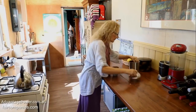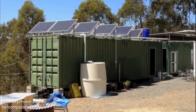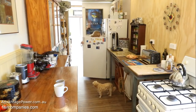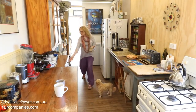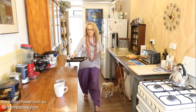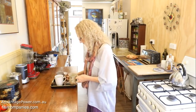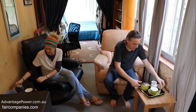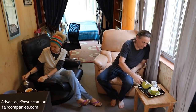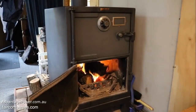Each of the containers is 28 square metres. This gives us space comparable with a one-bedroom apartment in a major city. I like the fact that it's all compact. I like the fact that I can walk very easily through to the kitchen. Oh, this is very nice. And our little living area is small. Okay, we've got two chairs in it. We can sit and watch a film at night or sit and watch the fire burning in the winter.